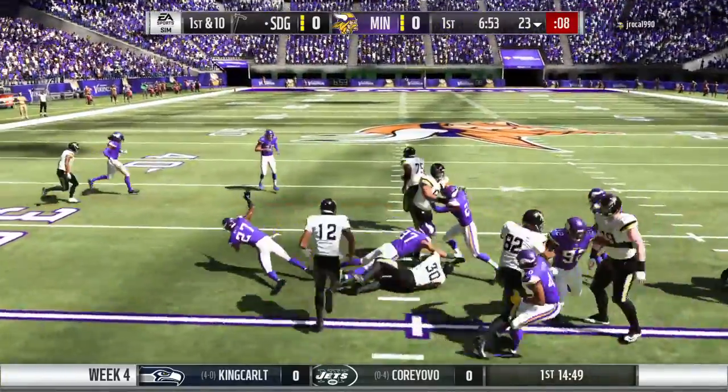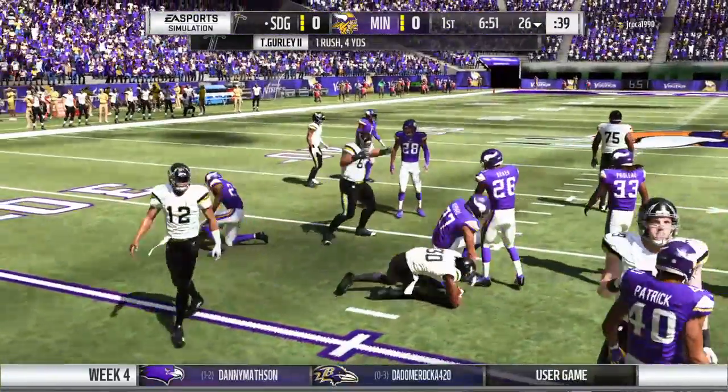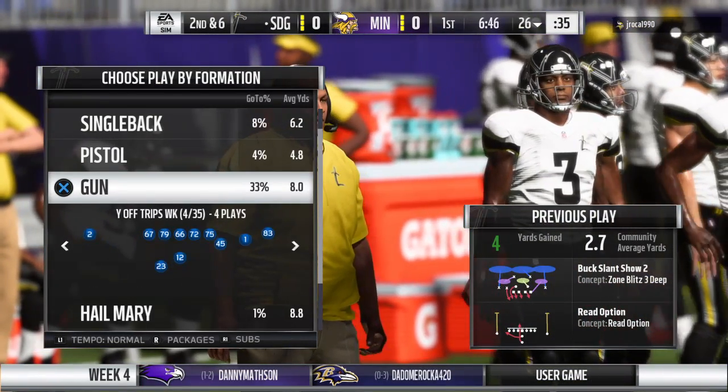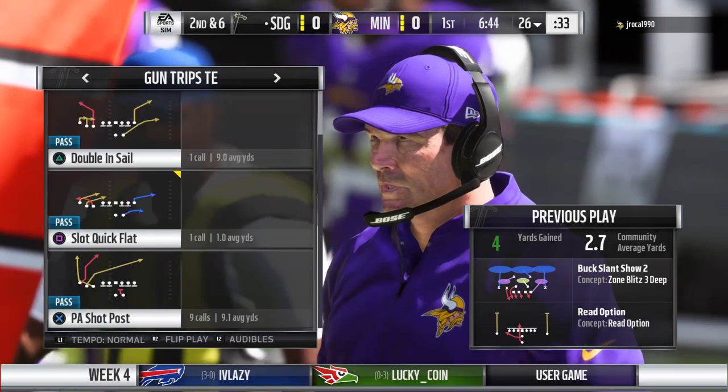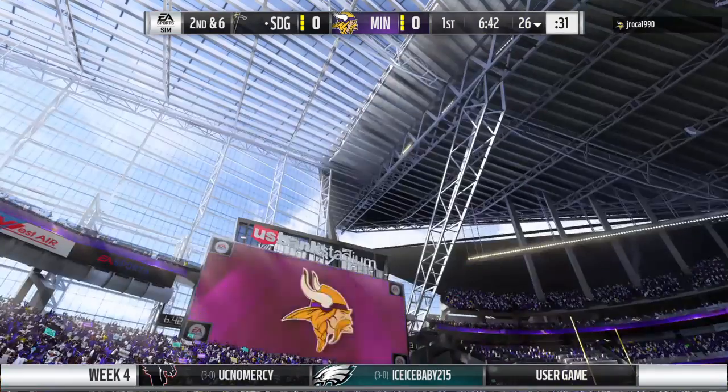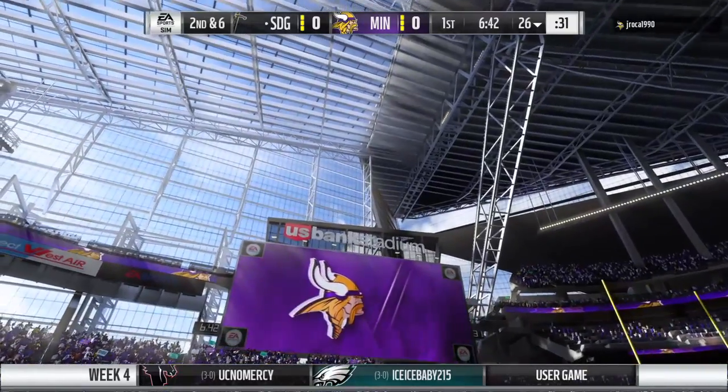Here's the first carry now for Todd Gurley. And he'll get this up over the 25 to the 26. Up to make the play defensively, Tre'Davious White. I call that play a success. A nice inside run sets up a very manageable second down. A very solid gain on that play.